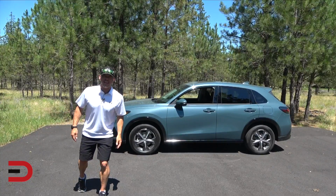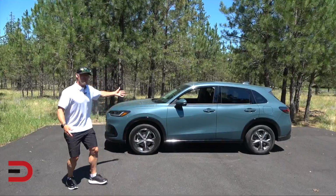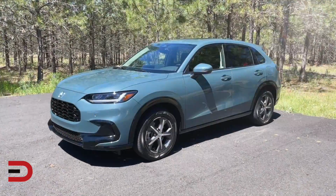Honda, what are you doing with the HR-V? You're changing everything inside and out. I can't believe it. What are you doing? This is going to compete with the CR-V now. You're crazy.